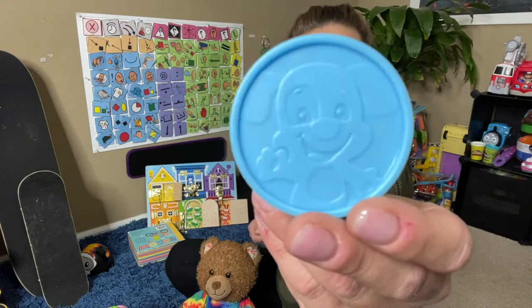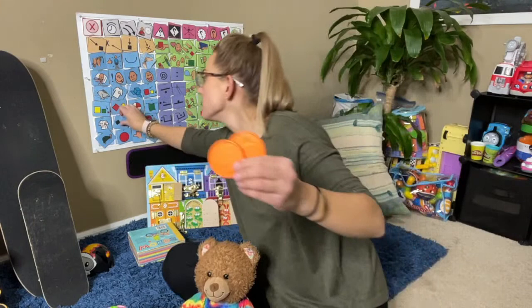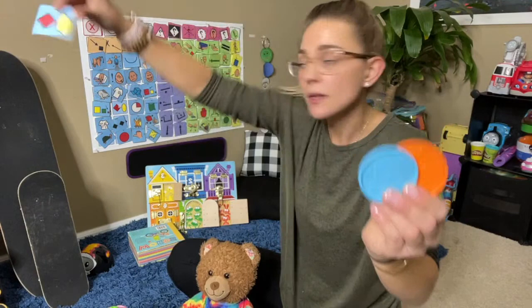It's a puppy, woof, woof, woof. All right, let's get the blue coin in. And the orange, and the orange coin, see? Two orange. These coins are the same color. See, they're the same color. And the orange coin and the blue coin are different colors. They're different. Let's put the two orange ones in first, the two that are the same.